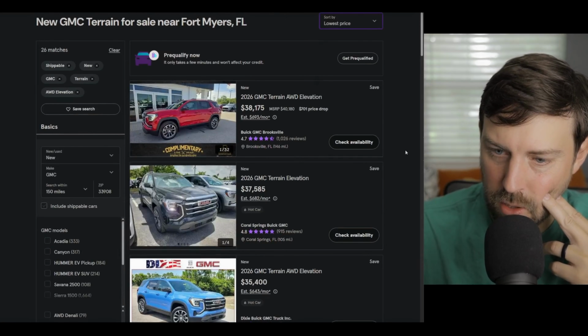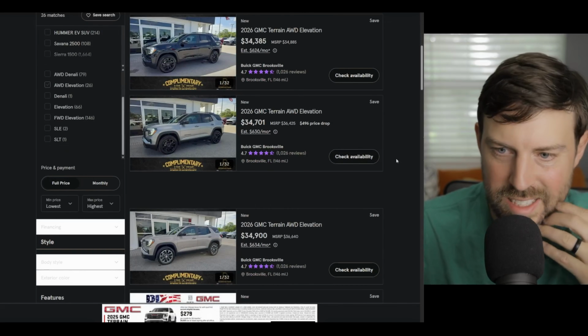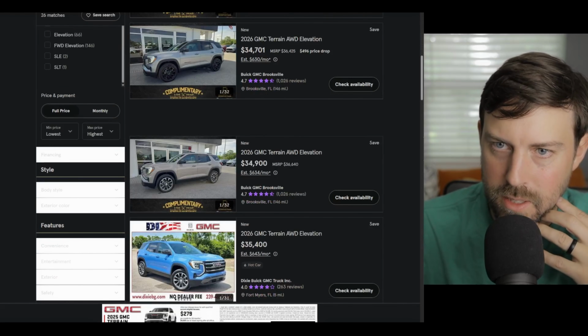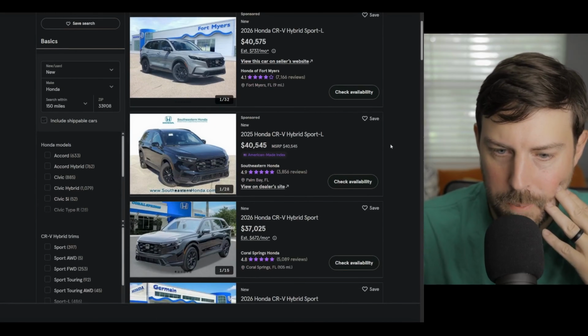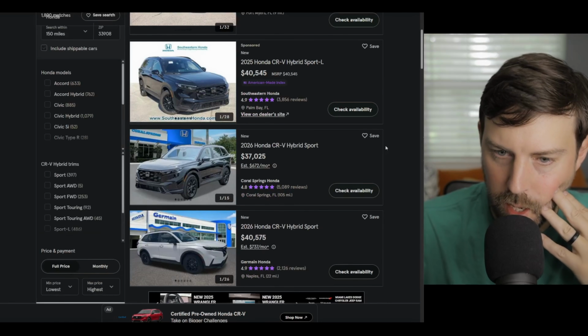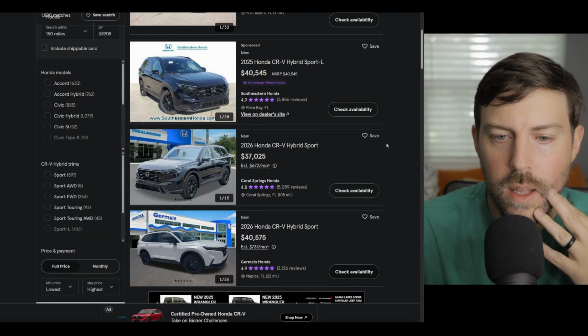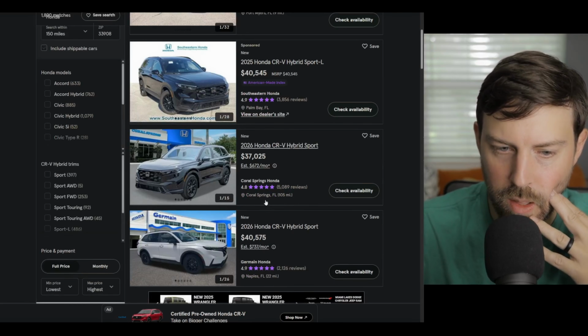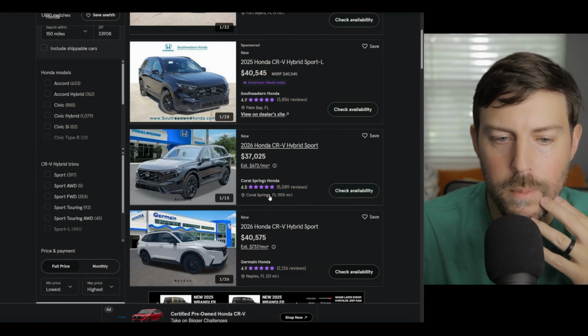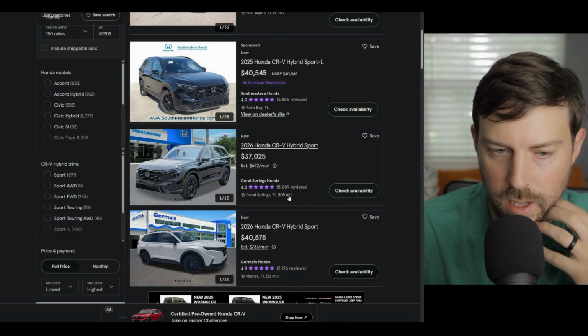Let's see if I can find the lowest price here. 33K, that's a little bit better. All right, but let's look at some of the rivals here. The CRV hybrid blows this thing out of the water. It's not even close. This vehicle feels extremely refined and just built to another level of class in every sense of the word compared to that Denali I drove today.